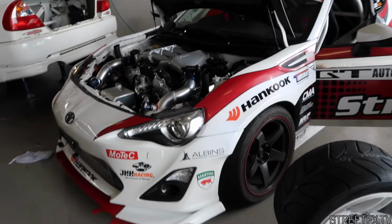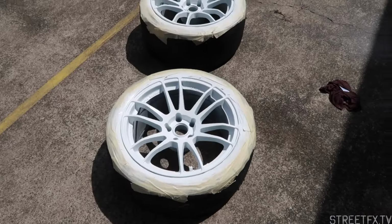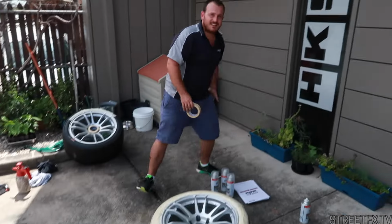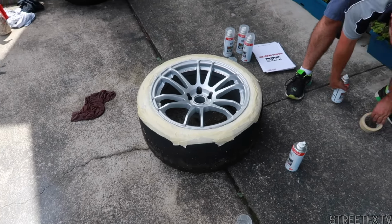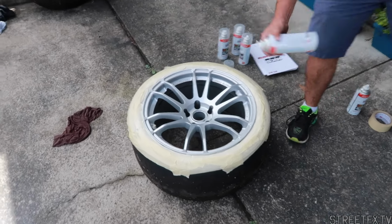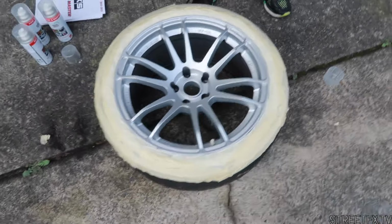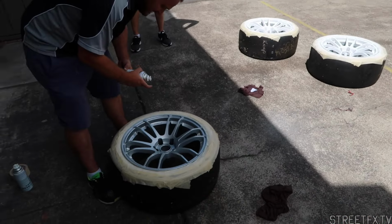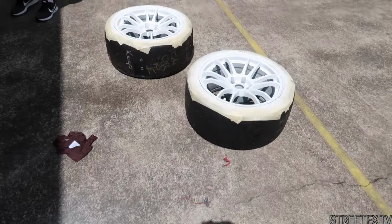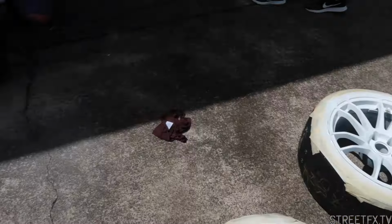What's up, Dave? All right, now we're getting these rims ready with the professional painter. This is our rim painting service, just so the rest of the rims match. These are the slicks that we're going to be running for the circuit.